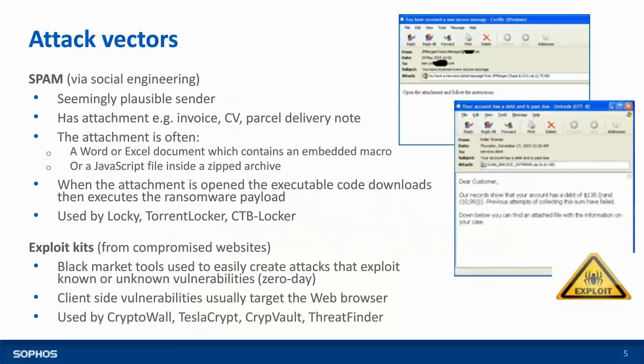So the attack vectors, how does this stuff actually get onto your machines? Two main ways. There are other ways, but the two prominent ways are spam, and these are probably the ones you've seen. These are the ones that have the attachments, normally a Word or Excel file or a bit of JavaScript, most commonly in a zip. And the way they work, gone are the days of badly worded emails where you can easily spot typos and it's clearly not written by an English speaker. Those are all gone. These are well-written emails from plausible senders. They'll spoof domains and they'll look plausible. They may come from a delivery company or whoever. They'll have attachments called things like invoice or CV.